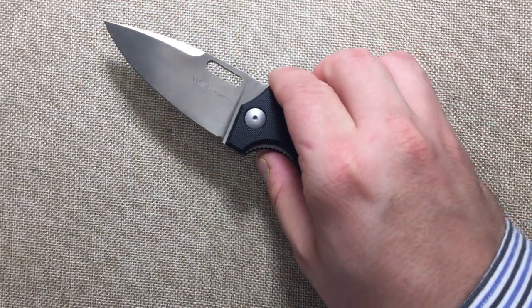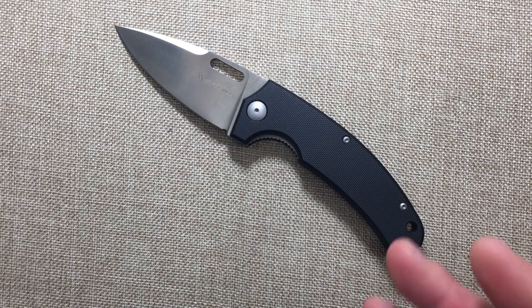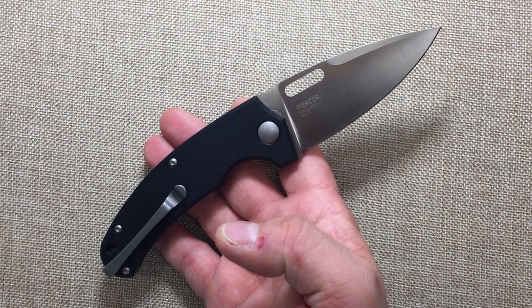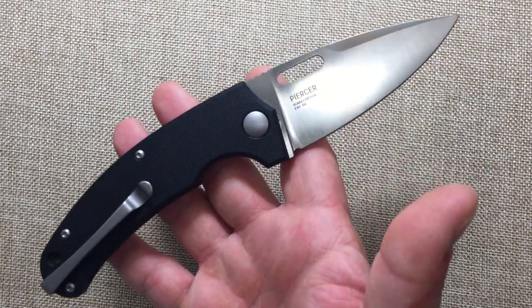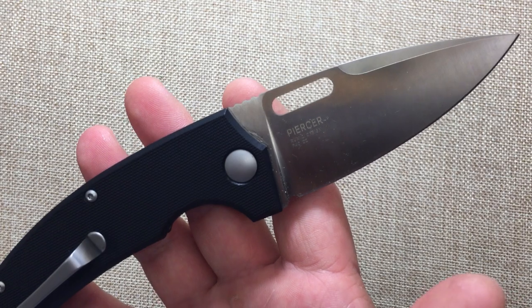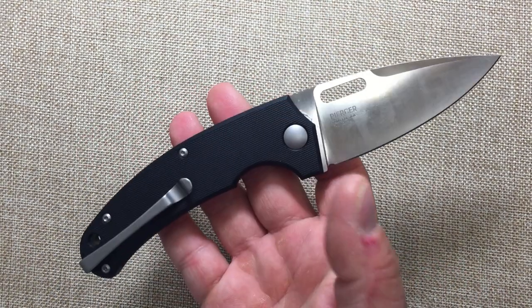So right now, in my right pocket, I keep my pocket knife. And this is just one of the many pocket knives I may be carrying. This is the Steel Will Piercer, and this is by a knife designer named Tommaso Rumici. I've been very impressed with this knife.